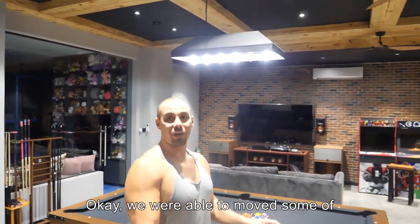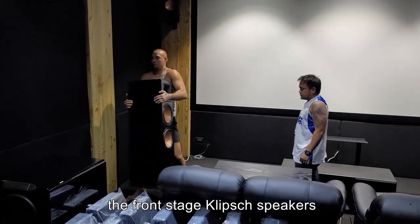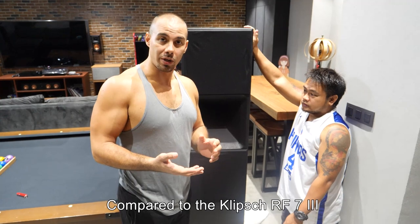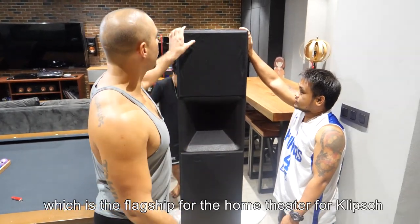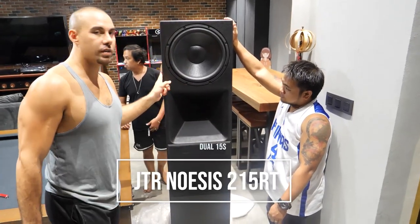Okay. We were able to move some of the front stage Klipsch speakers and the PV16 Ultra and SVS, compared to the Klipsch RF73s, which is the flagship for the home theater for Klipsch. Those are 10-inch woofers. This is dual 15s.